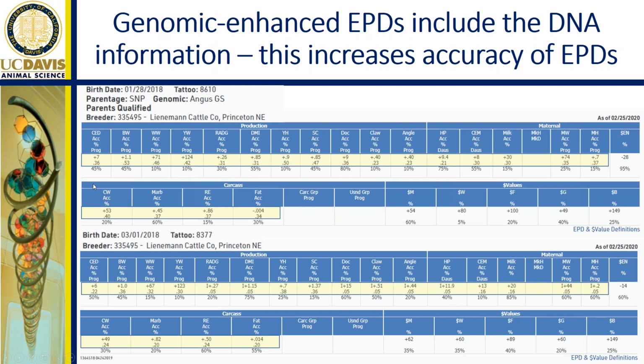And basically what this shows is that the accuracy of these EPDs on the genomically tested bull as you go across are all up in the 0.3s, 0.4s. That one's as low as 0.2. But if you go down to the one here that has the same phenotypic information but no genomic EPD, you see these numbers are lower in terms of accuracy, and a number of the data points are 0.05, which is basically just an index value that's an average of the two parents.